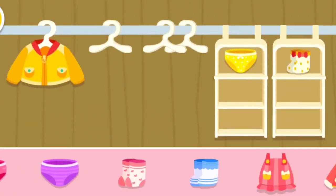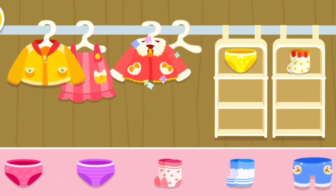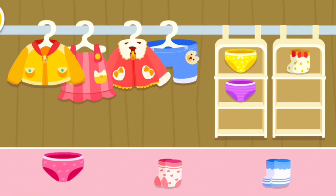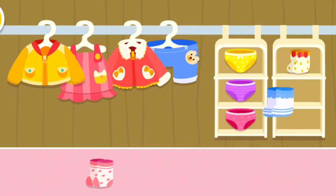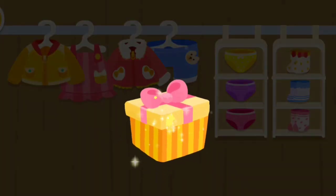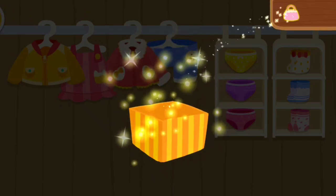Let's tidy the closet up. Skirt. Top. Pants. Underwear. Socks. Wow, what a beautiful gift. This is for you.